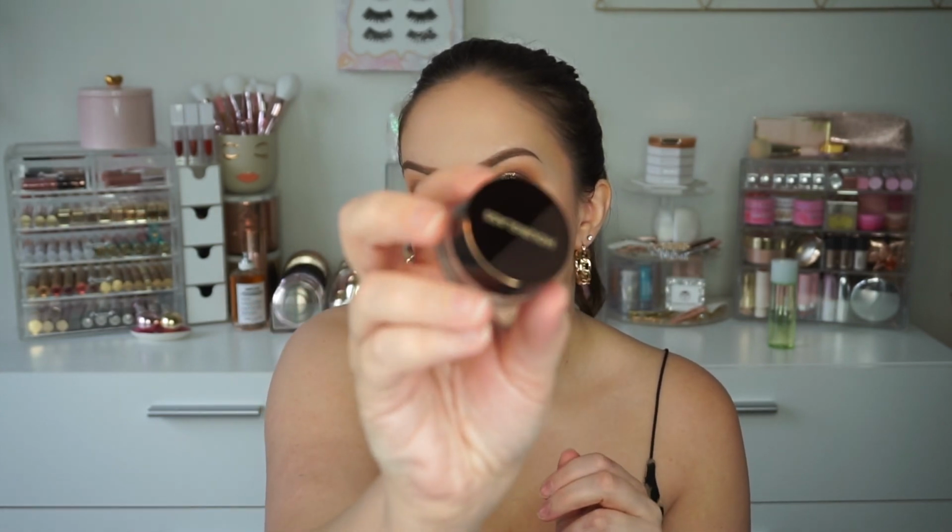I did get from Hourglass as well the Scattered Light Glitter Eyeshadow. I got the shade Reflect. This is really, really pretty. So they are kind of like in the pot. If you've used any of the Tarte ones, they have pressed glitters.